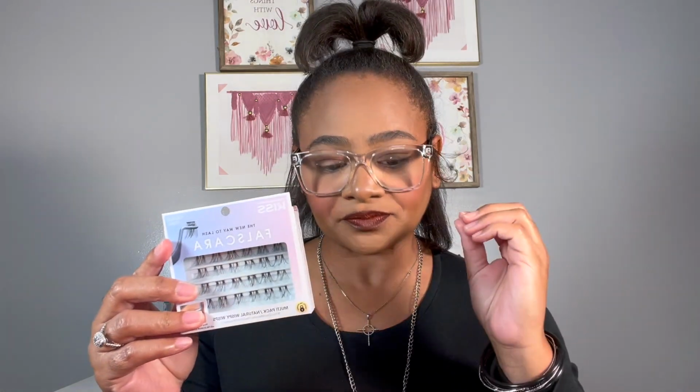Okay, so this is the Kiss Falsecara lashes, and these are the individual lashes. This is a multi-pack of natural wispy lashes, number 83834. And these here, you guys, I am so excited about trying these because I have always been a lash woman. Love putting on a lash, but lately I've been wanting more of a natural look. So I think these will be my perfect fit for my makeup application.